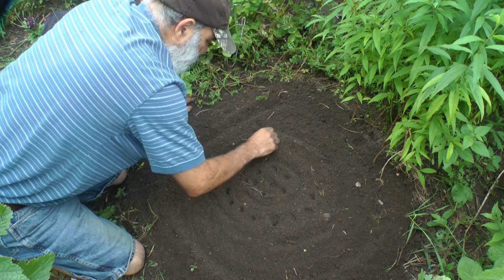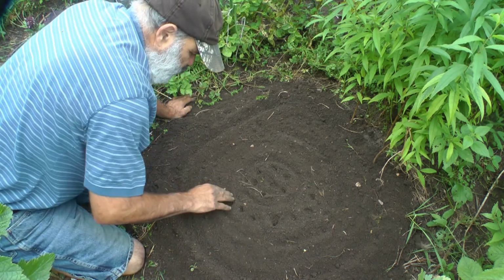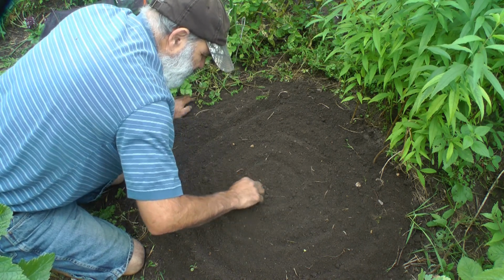You know it's going to be raining here, so I'm not even going to water them. Plus we have pretty high soil moisture content here. Very good.